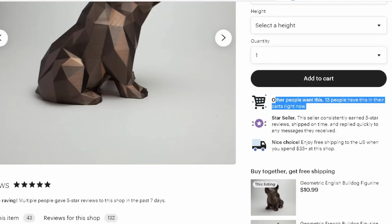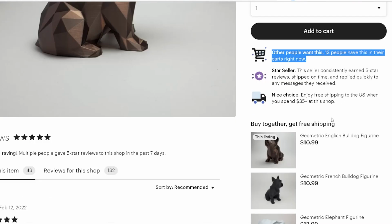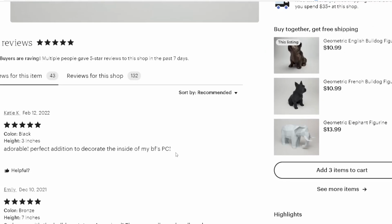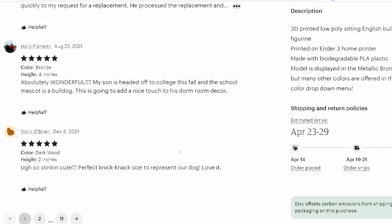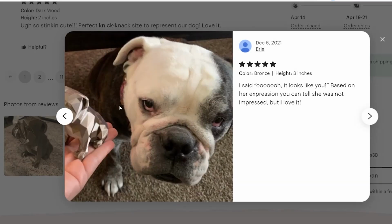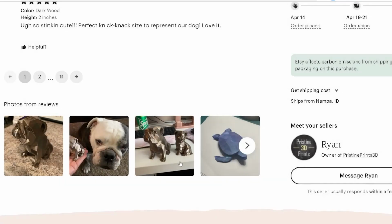When you see stuff like this, when 13 people added it to cart, that's a very powerful thing, because it means people are really passionate. They added this product 13 times to the cart. And in the reviews, people are leaving photo reviews, and they have a picture of the bulldog with the product, which is powerful, right?